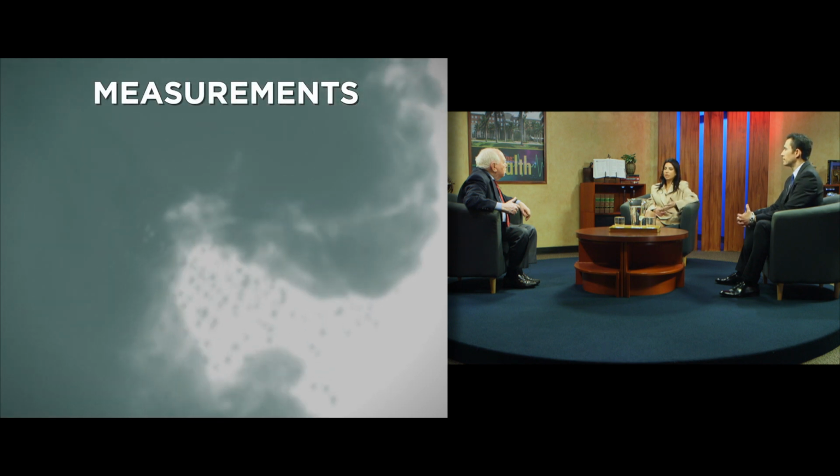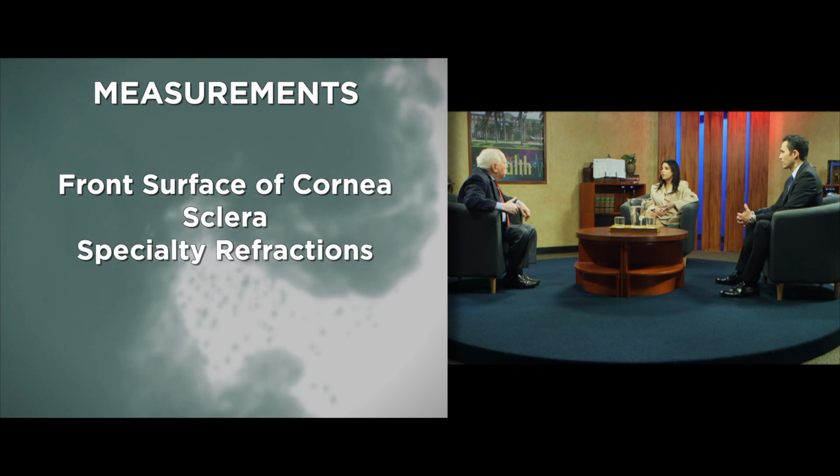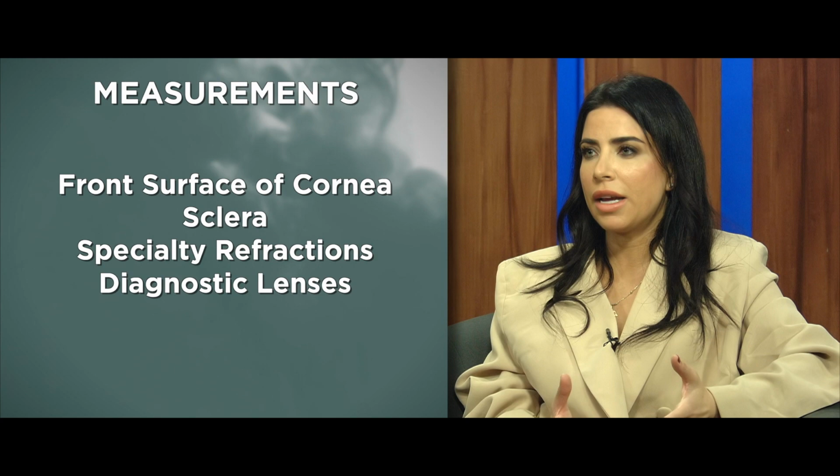We take a lot of different measurements that are not done in regular optometry offices. We measure the front surface of the cornea, we measure the sclera, which is the white part of the eye. We do specialty refractions, and we have diagnostic lenses in the office that we put on the eye. It's like if you were getting a custom suit made. You go to a suit store, they put a suit on you, and they tailor it to the shape of your body. So very similar. We have diagnostic lenses in the office that we put on our patients' eyes, and then we use all that information, and we have various labs that we work with. Most of them are located in the US, and we share that information with the lab, and they send us the product. Now, when we receive that product, we put it on our patients and then make further changes. Many times, these lenses have to be tweaked until we finalize them when we've reached that point where no more changes have to be made.